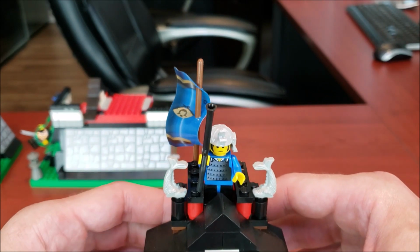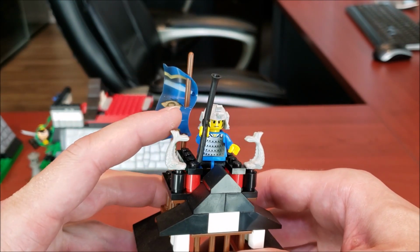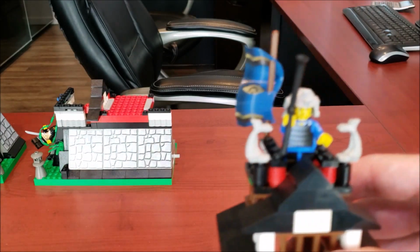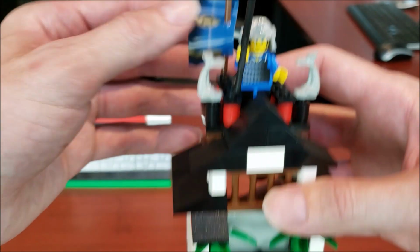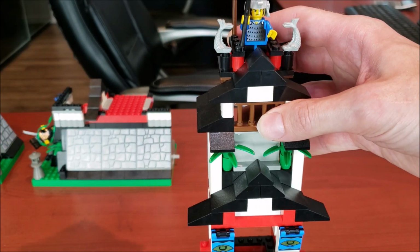And then on the top, we have a nice looking little ninja. He's actually kind of rare, which I actually found surprising. Wait, let me make sure that I'm... No, it's the other one, which we'll show in the minifigs. But then there's also this nice little samurai insignia, which, as you guys can see, I actually have on backwards.